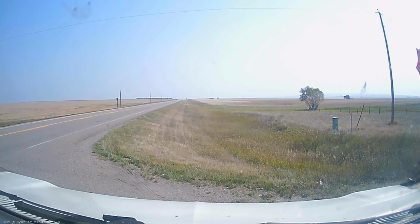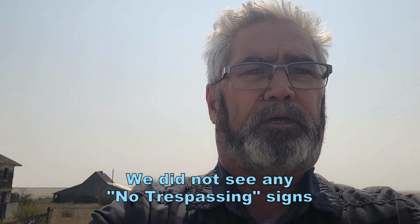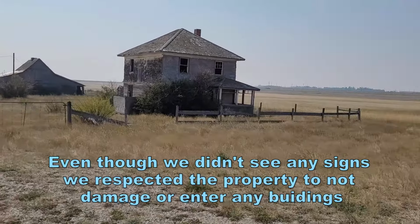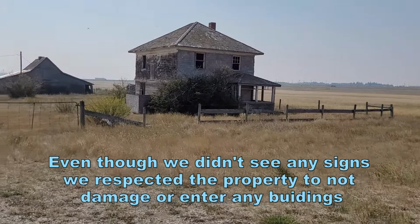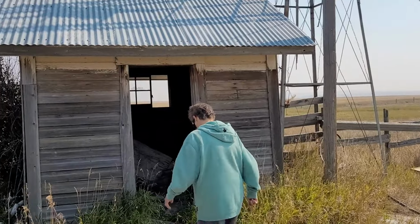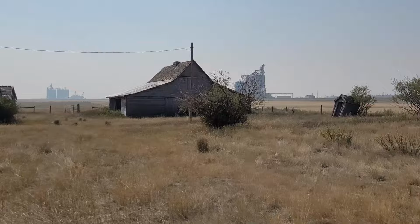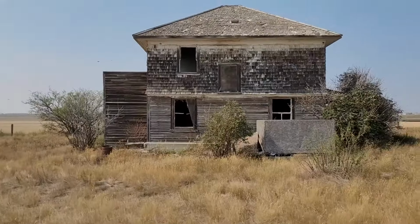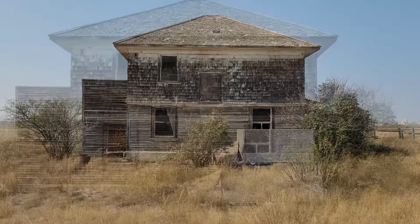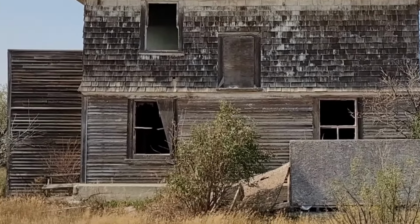I try. So we are told here in Vulcan we should go check out this abandoned farm with a windmill that's still operating. Well, I guess if he says we can go check it out, I guess we can. We did realize it was private property, so we needed to respect that. This is actually an original CPR demonstration farm that was set up by the CPR. It was meant to entice new settlers to the area.